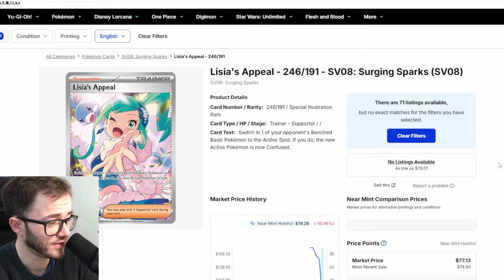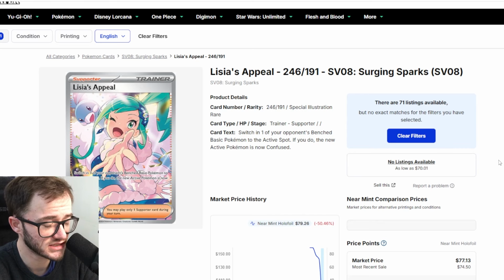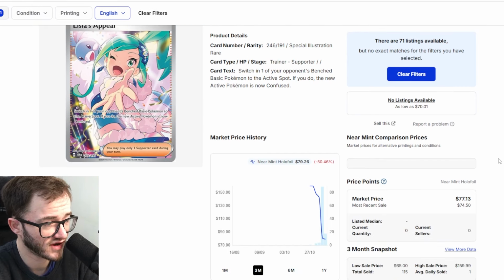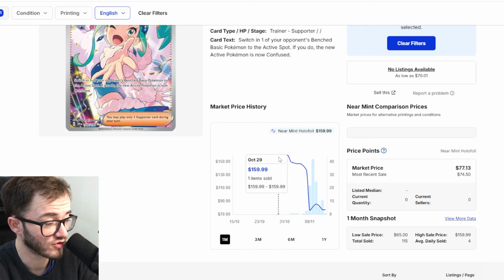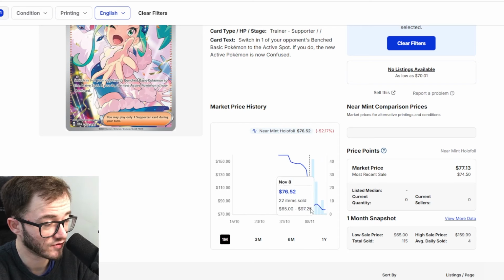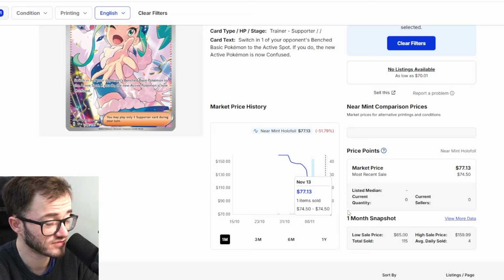Then we got a waifu card coming in. We got the Lycia's Appeal. I spoke about this card before the set came out, and I thought it was going to be one of the most expensive cards in the set, mainly because Lycia is a huge card from Celestial Storm, big trainer card, and a bit of a fan favorite. So we come here, $77 right now, has dropped 50% from its pre-order price. Pre-order price was $160, and it did actually drop down to 76, went up a little bit, and it's come back down to that level again. So yeah, big drop for this card, 50%.